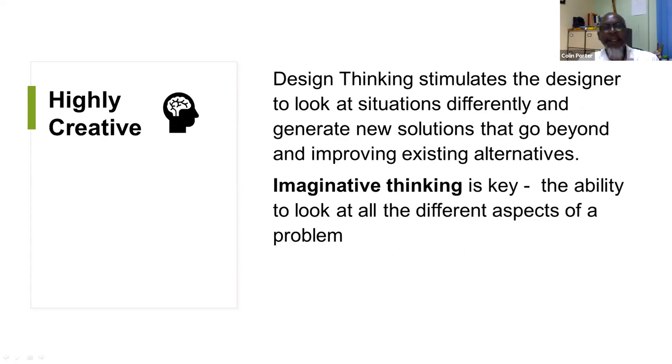The other element is that it is highly creative. And you say, but that's axiomatic. If you're designing, you must be creative. But creativity here speaks to looking at situations differently and going towards solutions that may not be very obvious, right? It's about thinking outside the box.